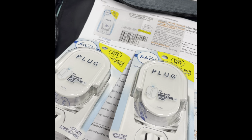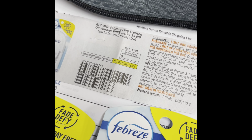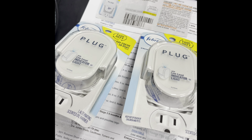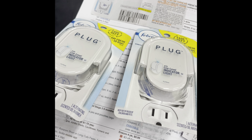Picking up these for freebies plug-ins. Now these are $3.19. I have this coupon that's going to be up to a $3 value, making these just 19 cents each. I've had a hard time finding these around the store, so I'm just going to pick these up anyways, even though they're not totally free, but better than nothing. Make sure you only pick up 2 at a time.